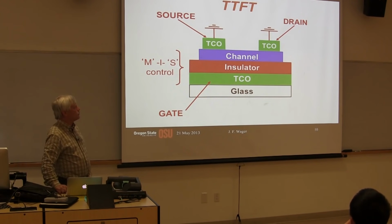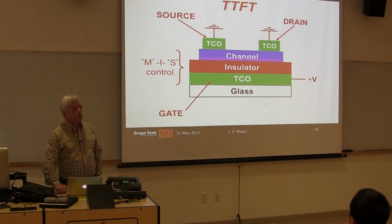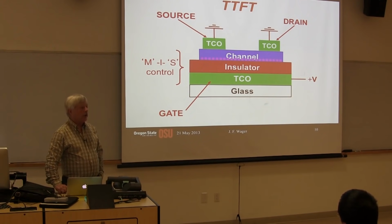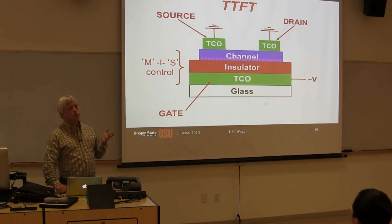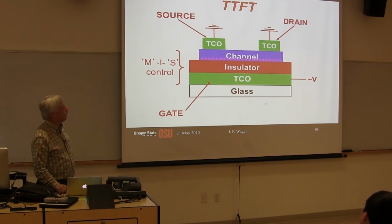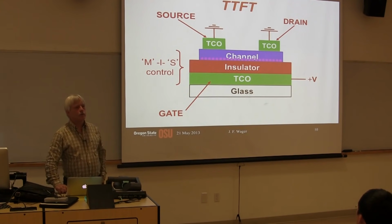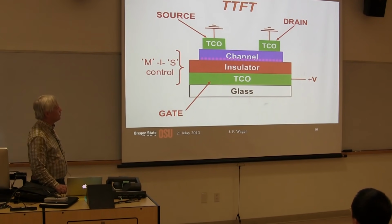So let's ground the source and ground the drain. Let's apply a positive voltage to the gate. What happens is we induce electrons towards the channel. It turns out these channel layers are N-type materials. That means they have some electrons, but very, very low concentrations of electrons. So when we apply that positive voltage, we accumulate electrons in an accumulation channel. That's different than a MOSFET. Silicon MOSFET is an inversion channel. This is an accumulation channel.